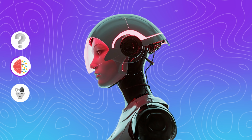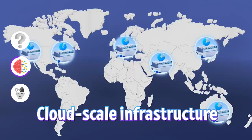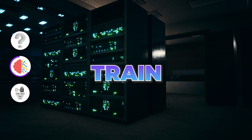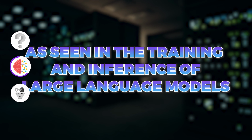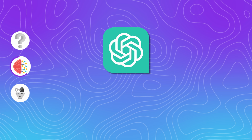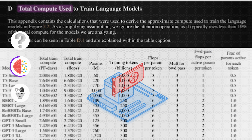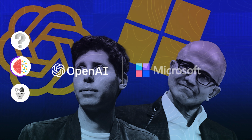Training jobs can consume vast amounts of computational resources, including CPUs, GPUs, or even specialized hardware like TPUs. This is why AI model training is largely driven by the emergence of GPUs and cloud-scale infrastructure, which require improvements in both specialized software and hardware. AI supercomputers can train models with hundreds of billions of parameters, as seen in the training and the inference of large language models, such as OpenAI's GPT models. For instance, the original GPT-3 had 175 billion parameters, which took thousands of GPUs running in parallel and weeks to train on some AI supercomputers built by Microsoft and OpenAI.